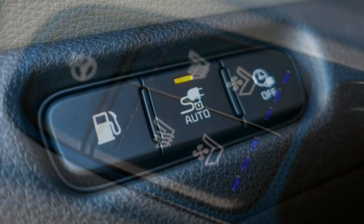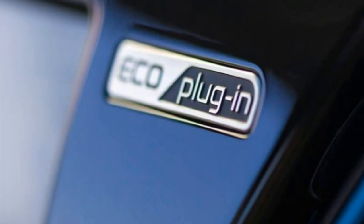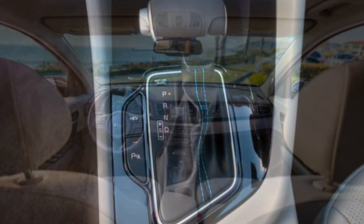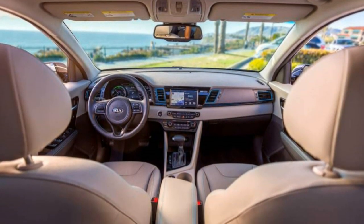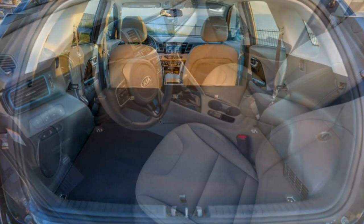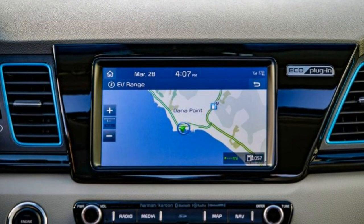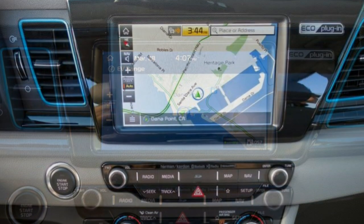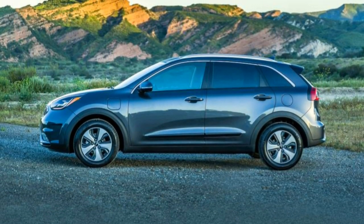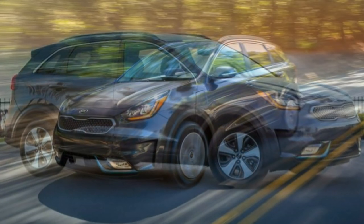Handling. The Niro handles more like a car than a crossover, as it's essentially a hatchback. It stays planted through turns more than expected, and it carries the weight low due to batteries mounted beneath the rear passenger seat. Driveability. Driving in the default eco mode reveals some unpleasant characteristics. Its anemic takeoff power and lazy first shift are simply remedied by driving in sport mode.